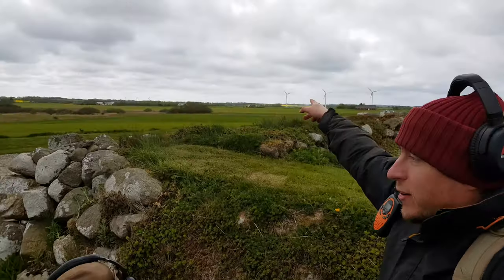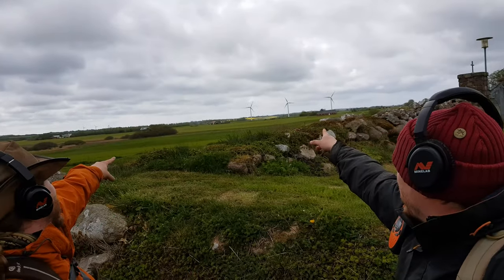But this is a great spot. We have permissions to all the fields around here. But we're not gonna be here, because we have something better. Yeah, we'll go over there, down there, by the farther end of the field.